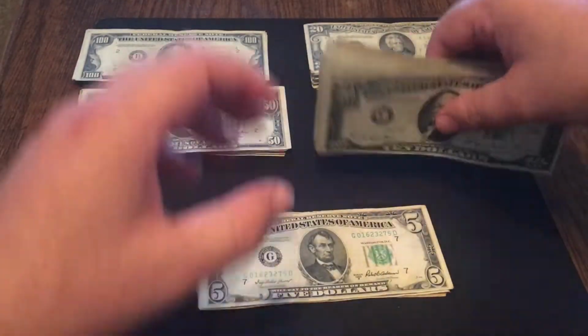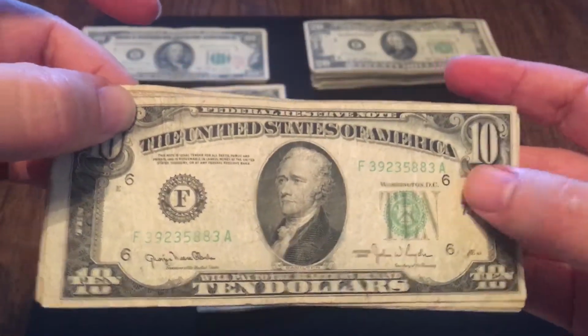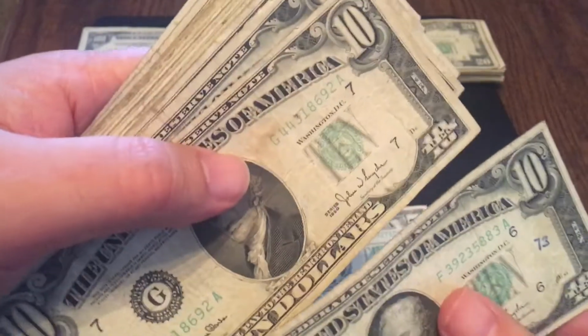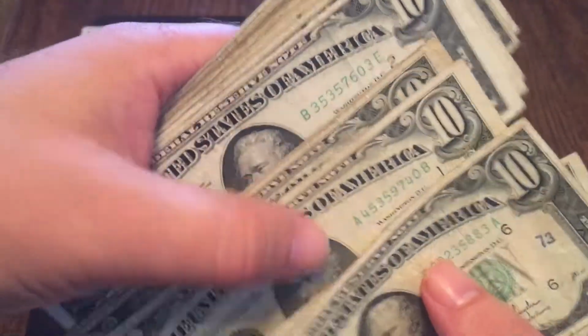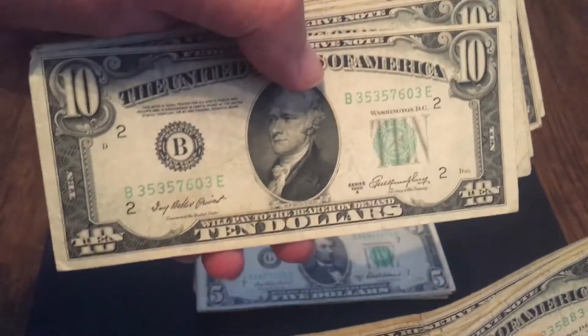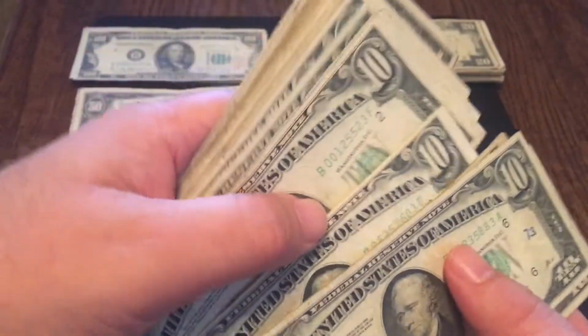But yeah, going through some of these, some of them are in real good shape. Some of them have writing on them. Some of them are severely messed up. But still, I'm going to go through all kinds. Like this one is just beautiful. 1950A $10 bill, still crisp.